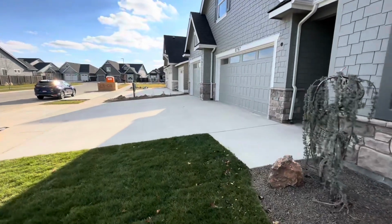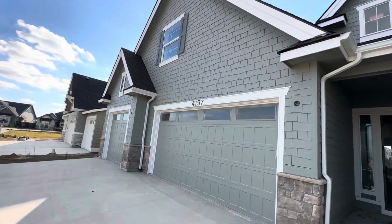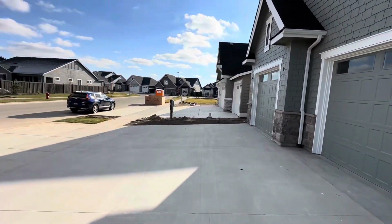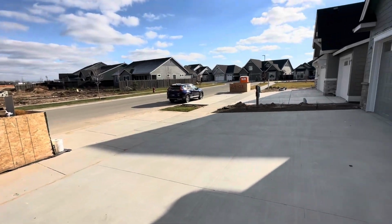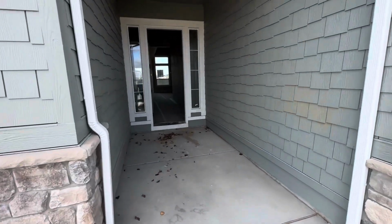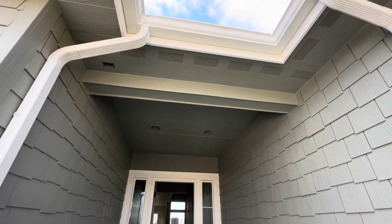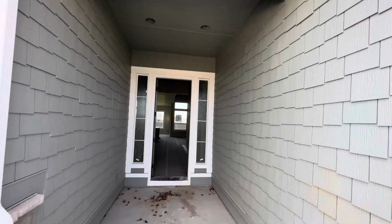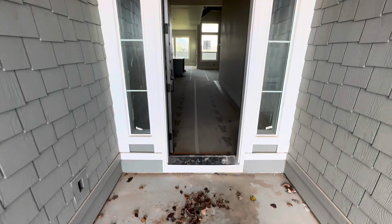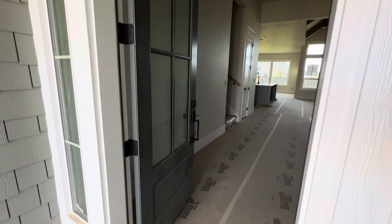Huge three-car garage, nice and tall doors with the accent windows, the bonus room up. And you walk into the covered front entry here. There's no power on in the house yet because they're still finishing the home. But again, you have the shaker style siding. Nice tall front door. Glass on there.